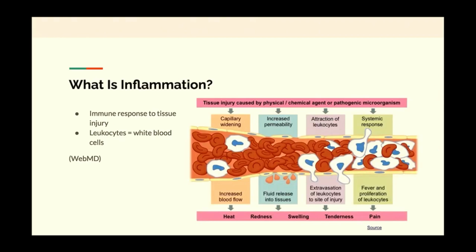So what is inflammation? This is really important to understanding what rheumatoid arthritis is. Inflammation is an immune response to any sort of tissue damage. So you stub your toe, and here's what happens. Blood cells rush to the area, making the blood vessels widen, and then you have fluid release in tissues, which causes swelling, pain, redness, heat, all that kind of stuff that's normally associated with inflammation. And then you have leukocytes, which are white blood cells, there to fight off any form of infection.